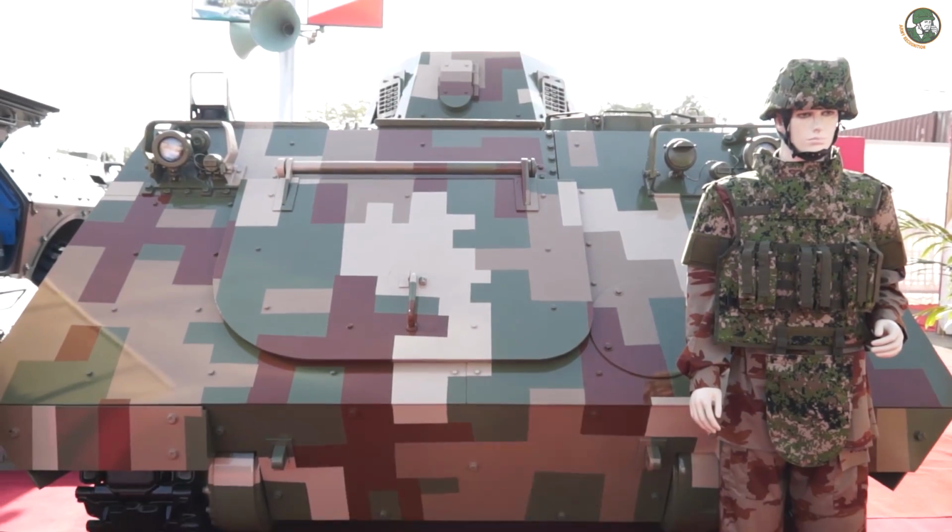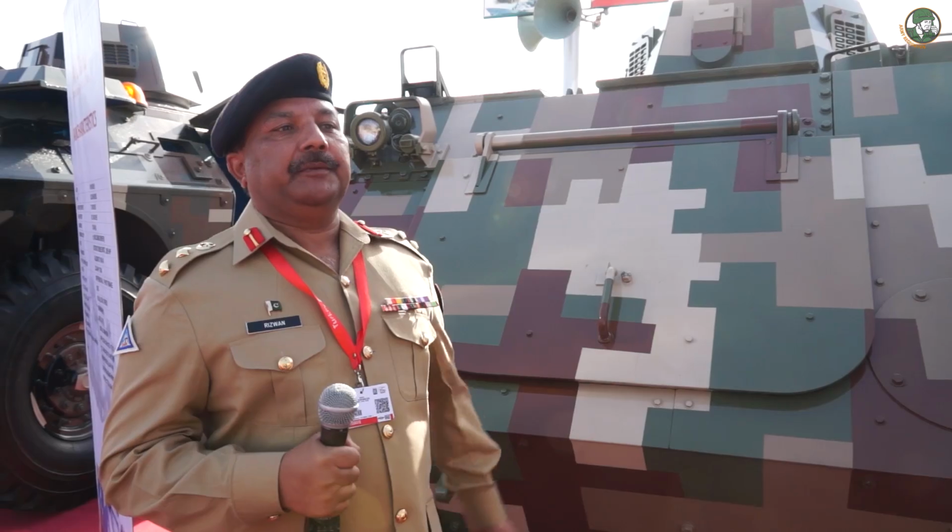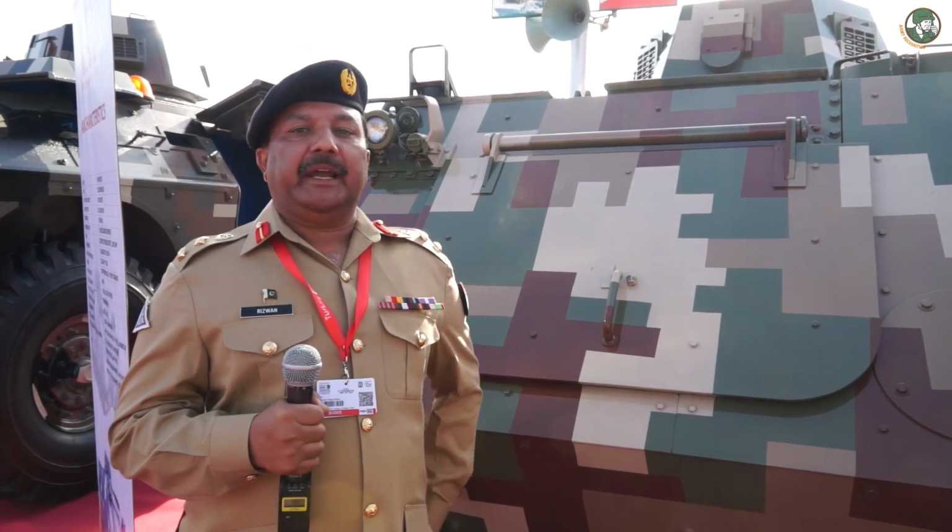We have developed at Taxila the APC known as Dhaal. Most of the features of this APC have been developed and conceived by HIT Taxila.